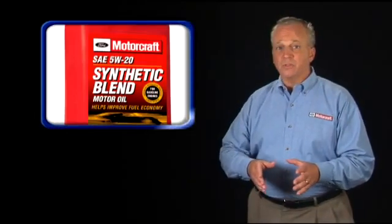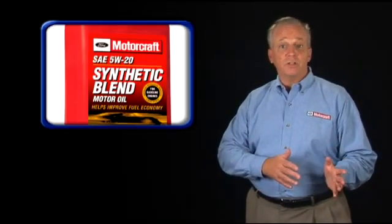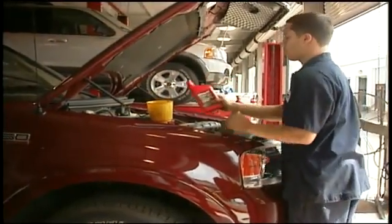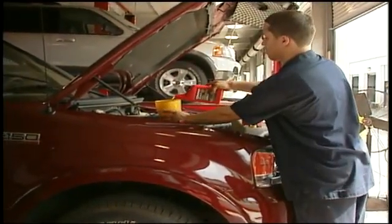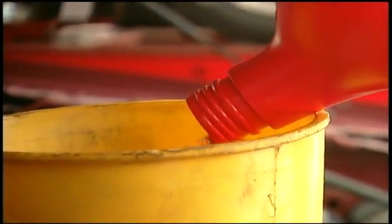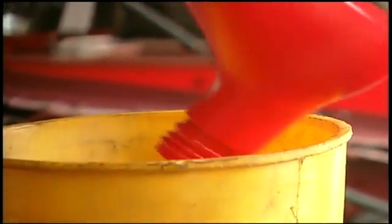You get the advantages of the synthetic blend at the cost of the conventional oil. Let's hear from lubricants engineer Scott McQueen on the difference between conventional and synthetic blend oils. Some of the benefits we see from this synthetic blend over conventional oils is enhanced wear protection. You also see better engine cleanliness. You'll see better protection at startup.